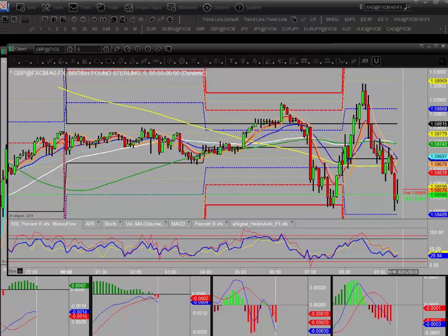Of course, it's $600 on a straightforward 4 standard lots that's just been made. So reasonable morning to start with.